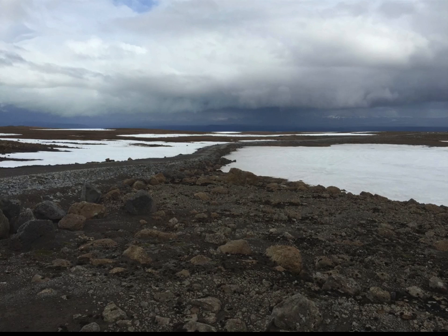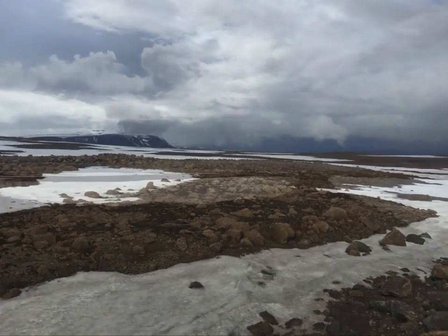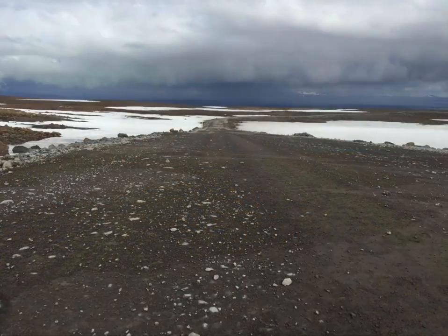Very, very desolate. We had stopped so Gummy could put some air back in the tires with his air compressor. And so I just took advantage of getting some photos of these very desolate roadways. Nothing to see in either direction other than snow, lava, lots of lava, and some craters, mountains, and things like that.